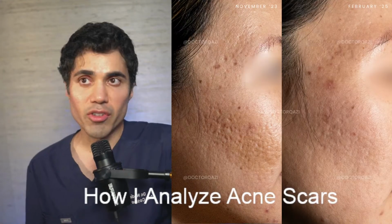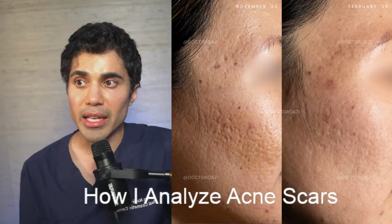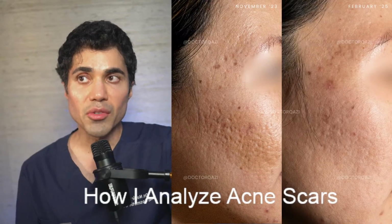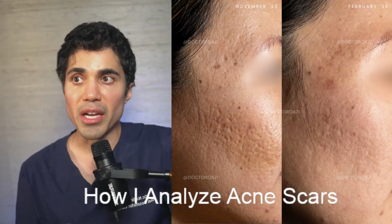Let's see here. Is this from subcision? Yes, this was with subcision, TCA CROSS, and laser. So we did a few different steps there. Is CO2 laser good? I did do CO2 laser in this case, but it wasn't only CO2 laser. I did it for the edges.